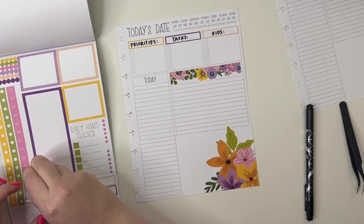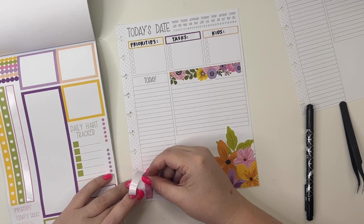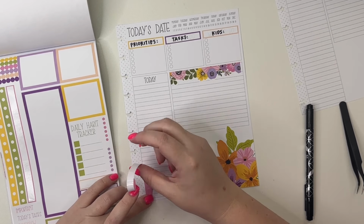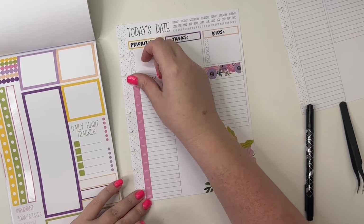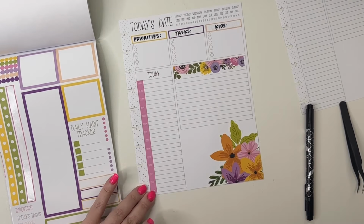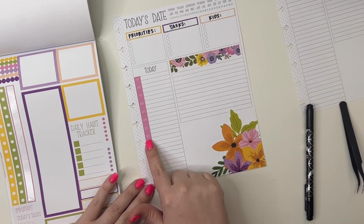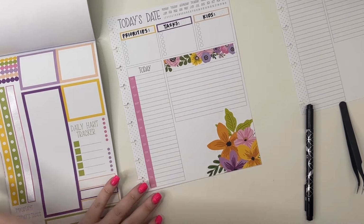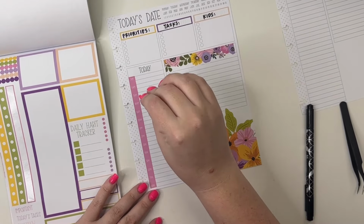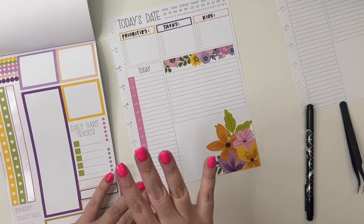I also love how you could take these strips right here and lay these down and get an hourly set layout for your day. I love it. Like I can plan out my entire day just with these strips, exactly how the day is going to go. And I love that. It just makes it really easy to visually see how my day is going to go, when I'm going to work, when I'm going to be with the kids and things like that.